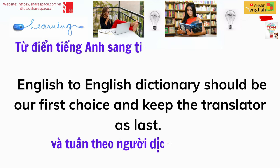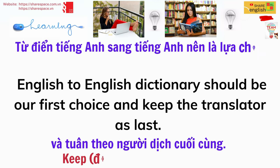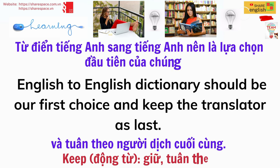English to English dictionary should be our first choice and keep the translator as last.